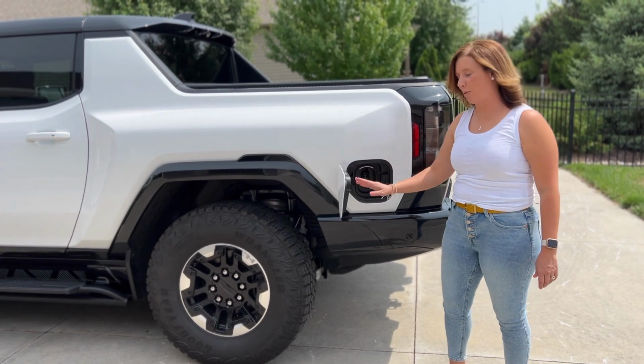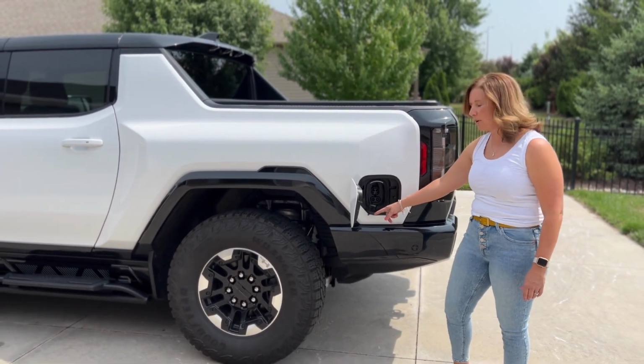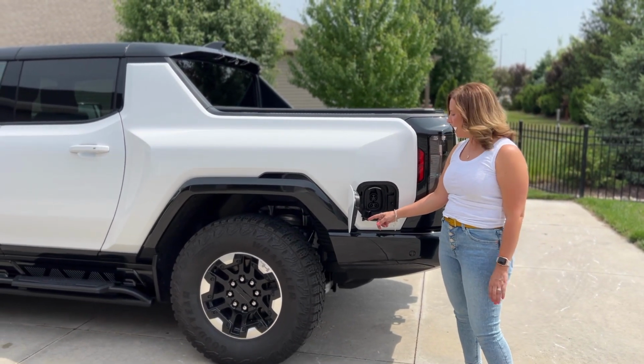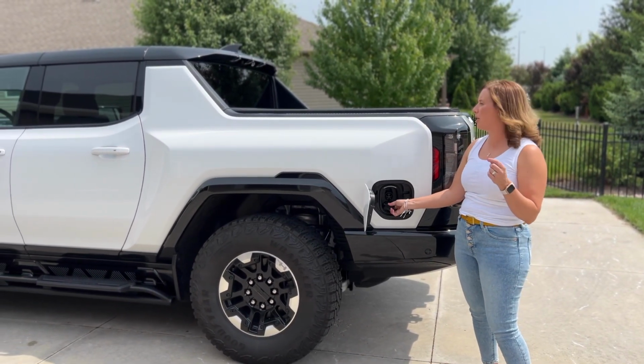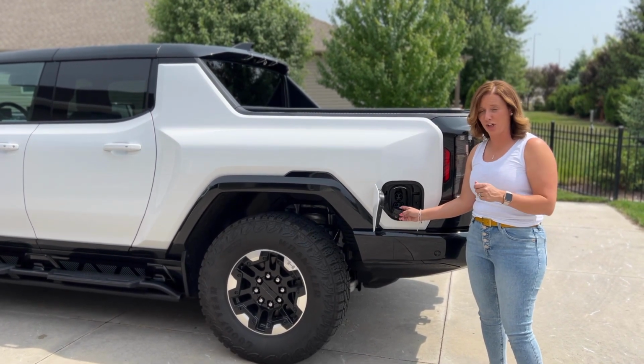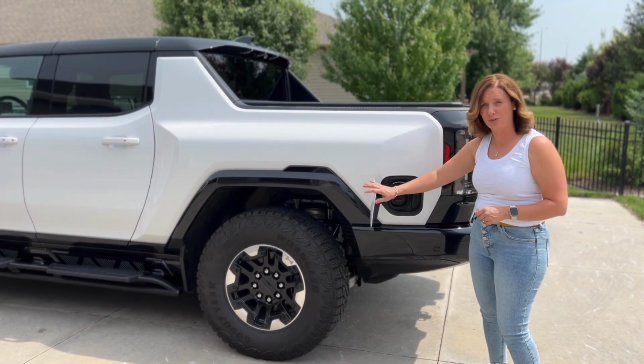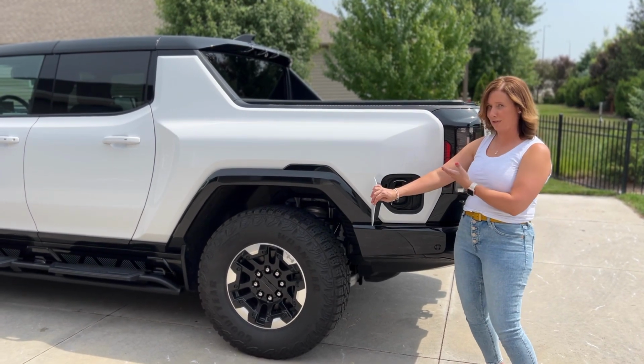Here is the charge port, and this is on the CCS network. But if you've been watching the news, they just announced that GM vehicles are going to be going to the Tesla, so the North American charging standard. So hopefully they'll be sending out adapters so that everybody can use that, for those of us that already have the Hummer.